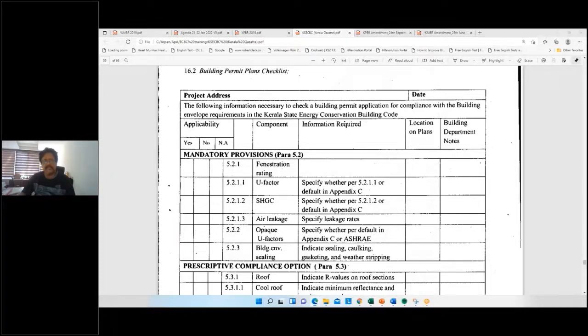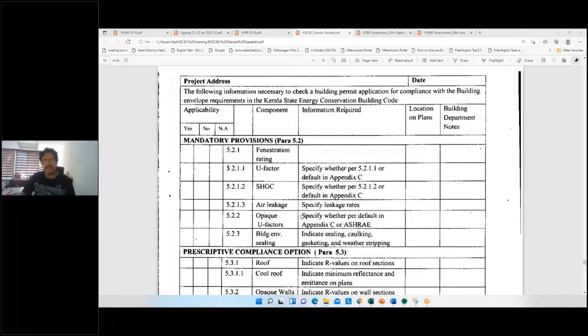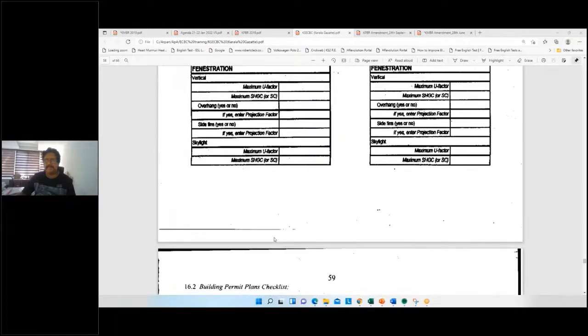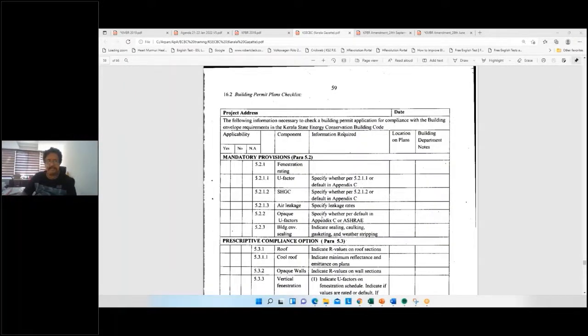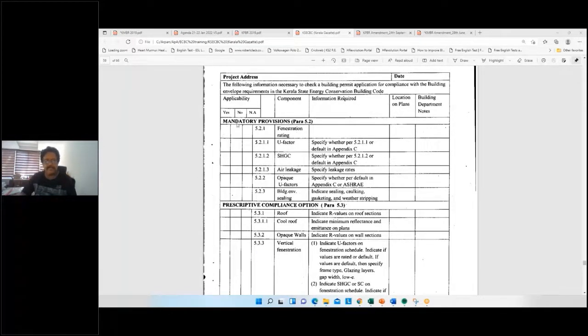There is a question: request to share updates on building rules after 2019. Yes, sure. The updates and the amendments will be shared with you, as Mr. Thompson said. So again, this Appendix G is there at the end of the KECBC rules. You can fill this, and it has a checklist form for the mandatory provisions. So you have to comply with the mandatory provisions, and all the mandatory provisions will have to be ticked yes.